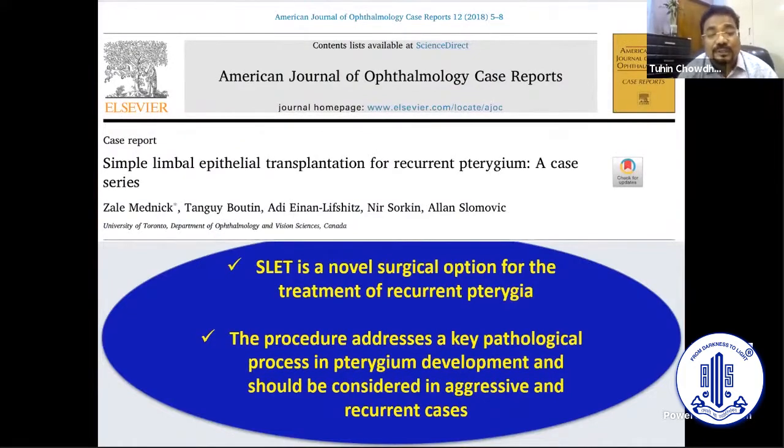Now, SLET is also a novel surgical option for the treatment of recurrent pterygium. And this was first published by Jaleb Mitnick et al. They did only 4 cases of recurrent pterygium with SLET, and there was no recurrence. And the procedure addresses a key pathological process in pterygium development and should be considered in aggressive and recurrent cases.